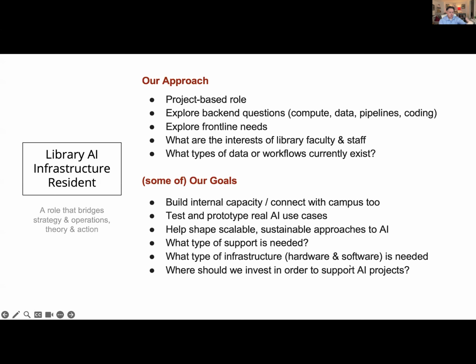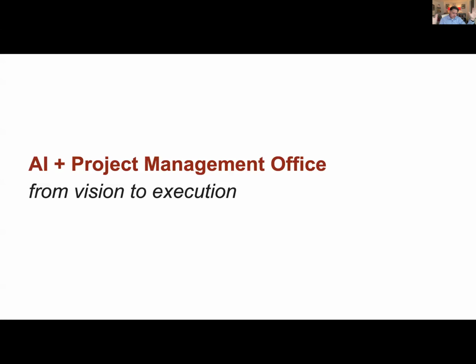If we're thinking about these annual cycles of investment and budget planning, obviously AI is changing every so frequently. But trying to think how can we have an evidence-based approach to understanding what type of positions, what type of hardware, software, what type of things to ask for from an investment point of view. So that's the philosophy of it.